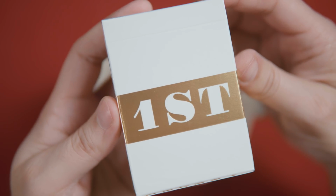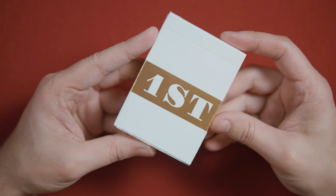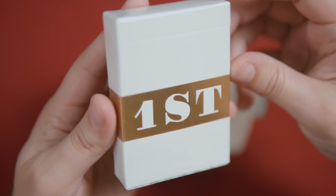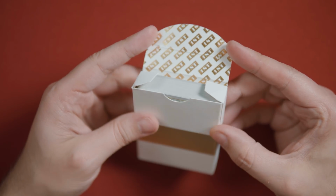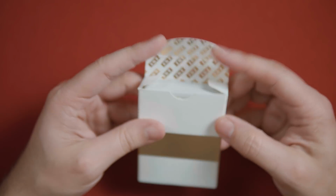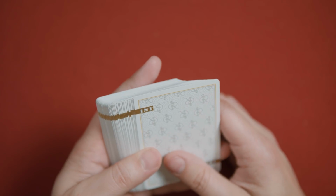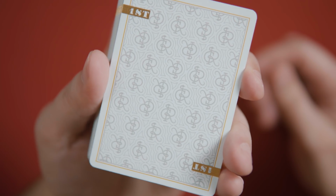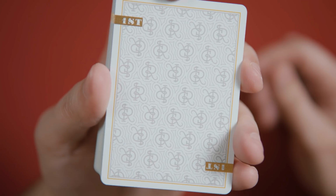The deck comes in a minimalistic white matte cardstock premium tuck case with a gold foil band, proudly displaying the first logo. Opening the box reveals a repeating pattern of the first logos in gold foil on the inside. The card backs are a repeating pattern of Chris Ramsey's monogram logo set within borders of metallic gold, gray, and white poker border.